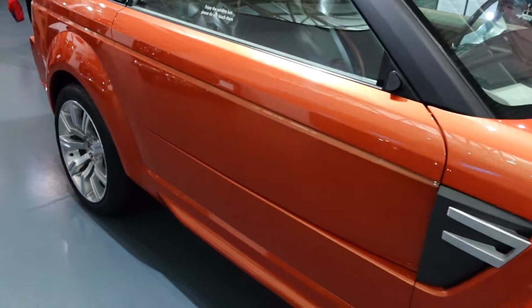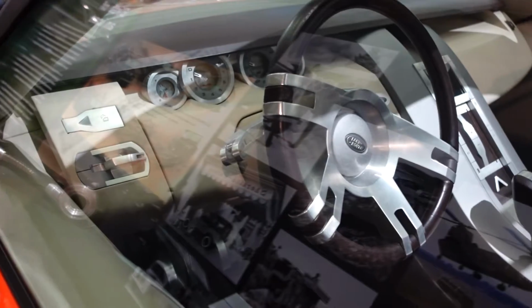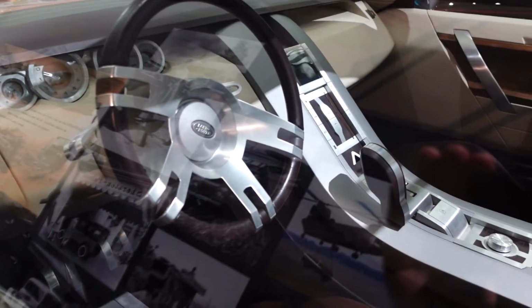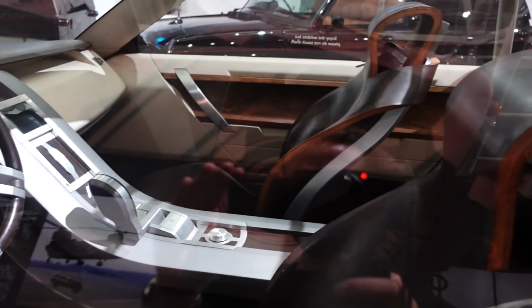These doors, I think, are like a two-part door. So one bit opens one way and the top opens up. The interior is just crazy. These headrests, it's all made of really natural materials and then aluminium.